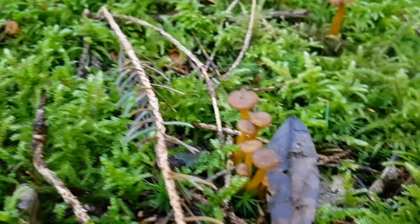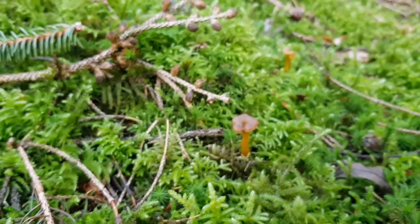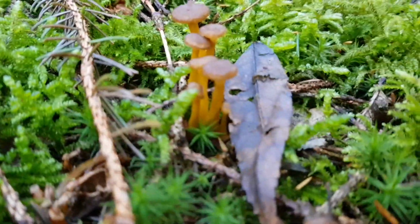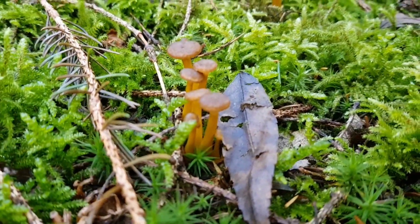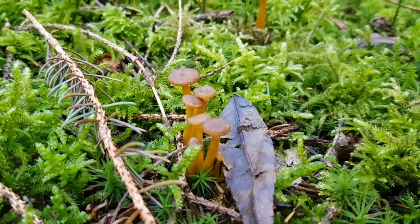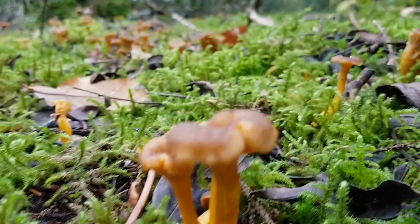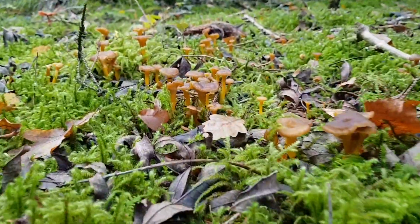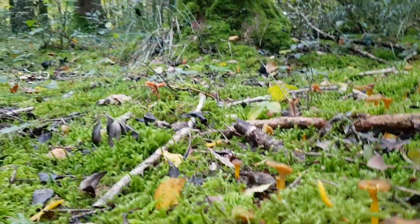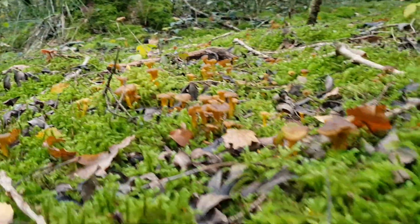So I'm going to go around and show a few more. There's hundreds of them here. I could fill this entire basket full of them, and I might just do that. So I'll keep you posted as I go along and show you a few different variations of them. But this is the winter chanterelle, highly recommended. Get out looking for this one, super delicious. So I seem to have hit the jackpot here today. There are absolutely hundreds of these guys, and they go on as far as the eye can see.